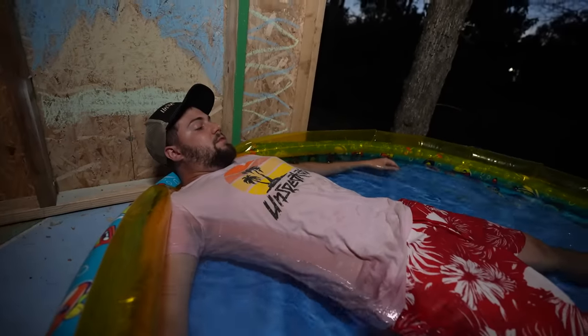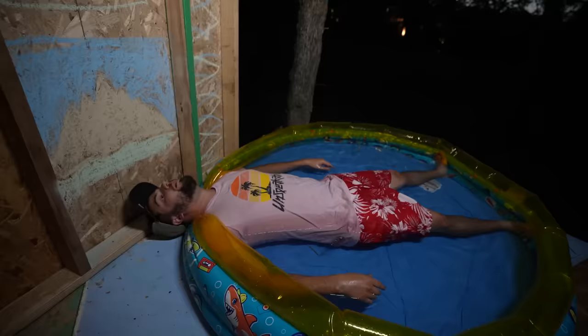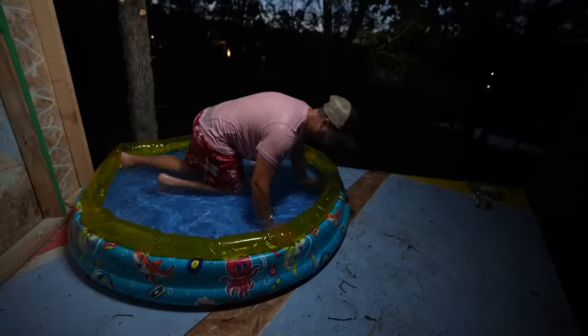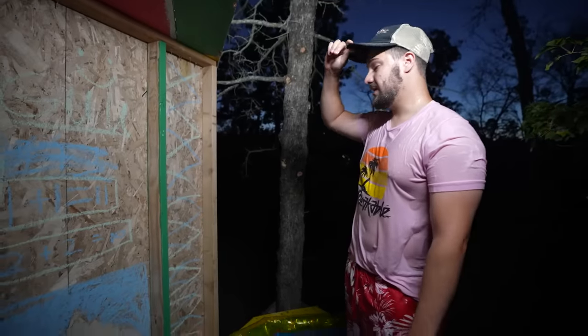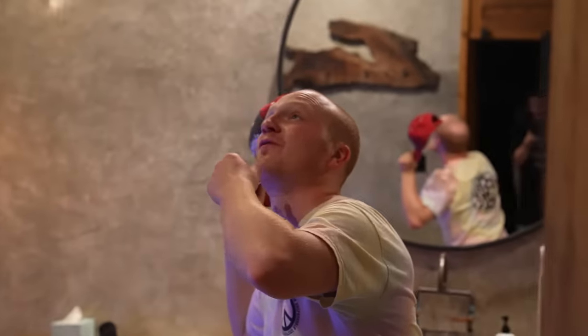There's no way they have a pool in a treehouse. I did it first. I might just sleep in this. It's kind of like a waterbed. I forgot to do my work. That's like the fifth bug I've seen. I bet they don't have a lot of bugs. They're probably like, what, 60 feet up in the air? Bro, there's 4 of them!